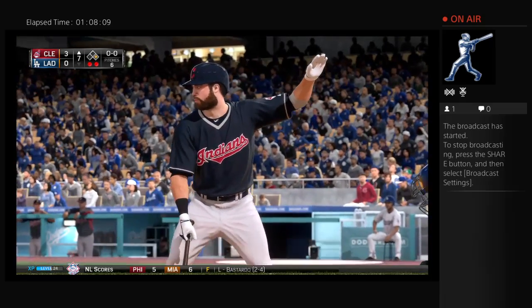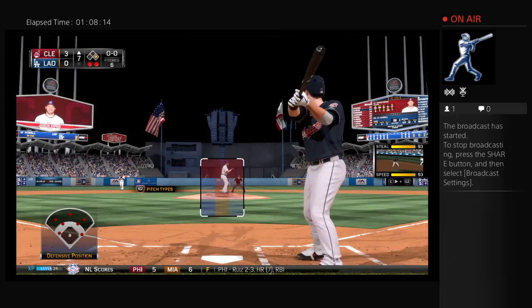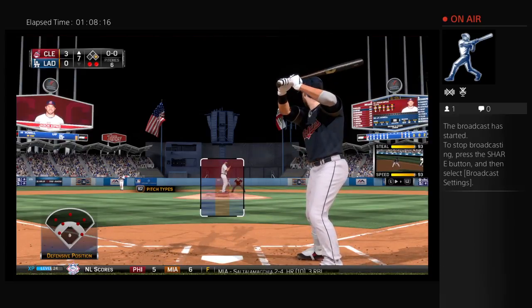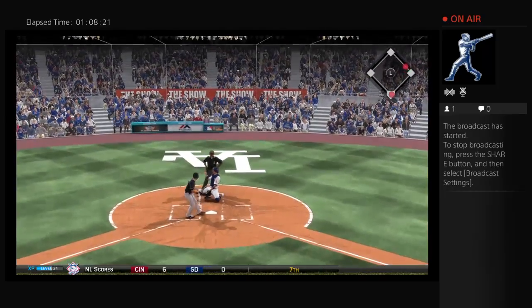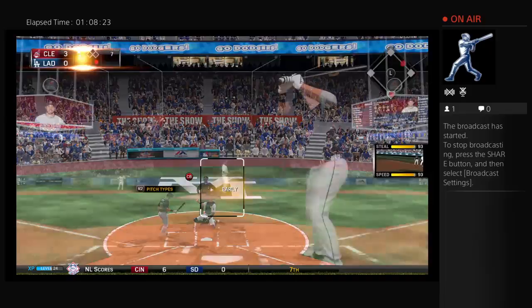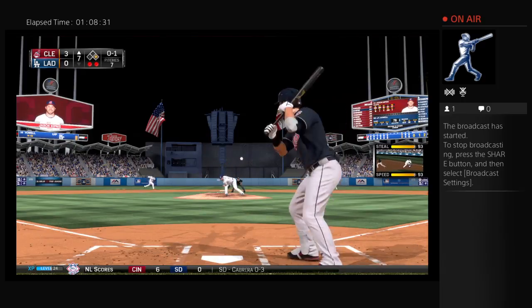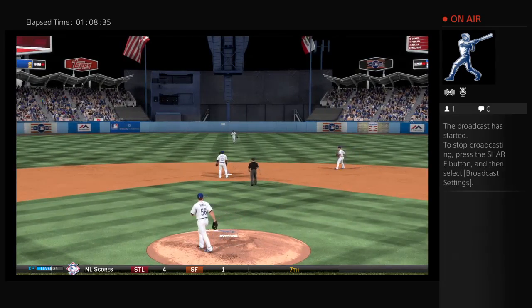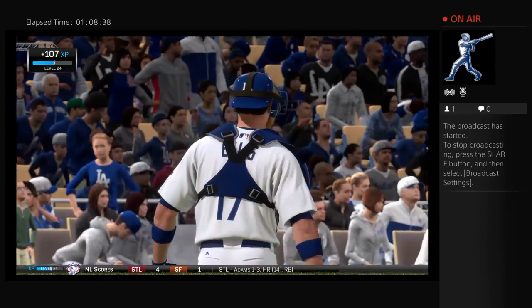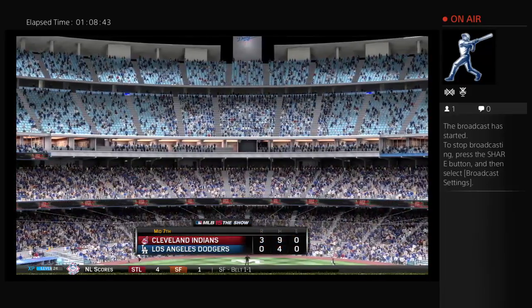Jason Kipnis will stand in here. He's 0 for 2 with a sacrifice to this point. Come on, let's do it. First pitch to him. Tries to bunt his way on here, but this is a foul ball. He's ready. Now the pitch. Bunt attempt misses. The throw down. And he is out at second. Caught stealing to end the inning. Nothing doing for the Indians there, but they're on top by a count of 3-0.